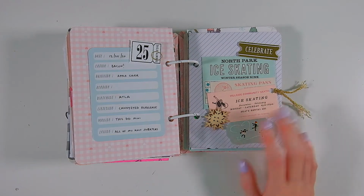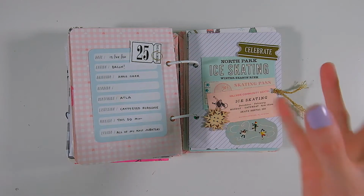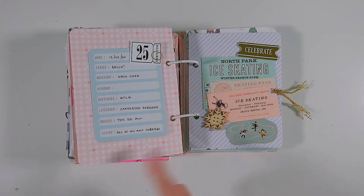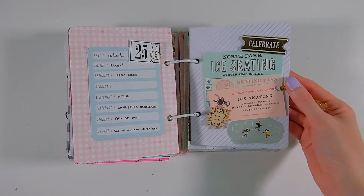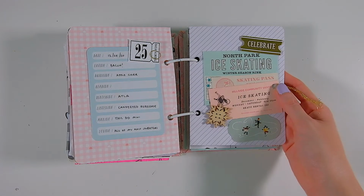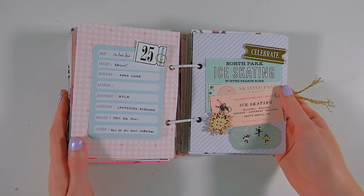Day 25, I did one of the currently cards. This is an old Studio Calico card and I listed my currentlys. Apparently I'm not reading anything. That has been my year, I have not been reading anything. Over here, I did a little cluster of different crate paper pieces. They're all ice skating because I guess in every collection, any of the crate paper winter collections I should say, there's some sort of ice skating thing that happens.